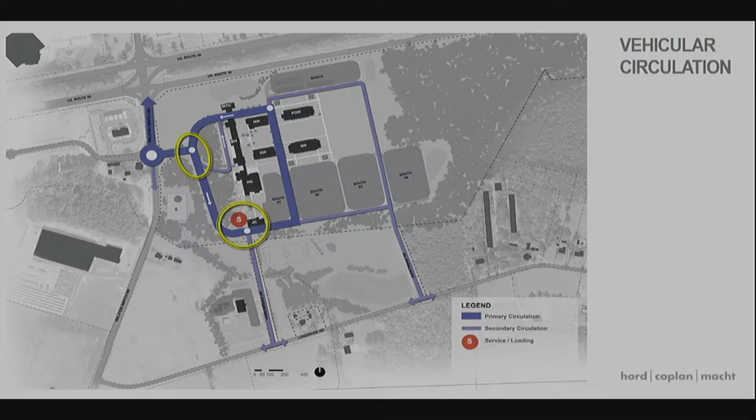I'm starting to hear complaints from residents about the roads in that area. Not about the traffic now, but basically about the condition of the roads.